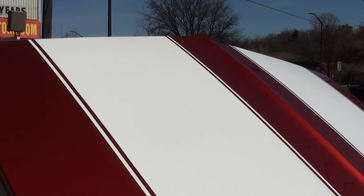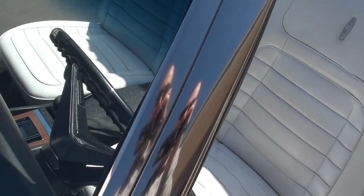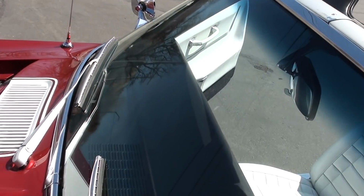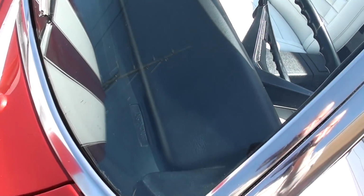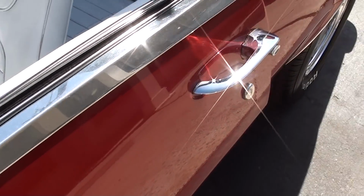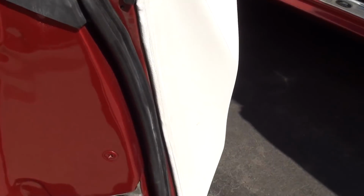I like the car a lot. This color really hits me good. The trim and stuff is in very nice shape on the car. A lot of times this takes a beating and it's in pretty nice shape. You see a little scratch there in the paint.